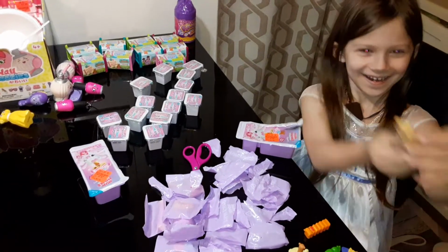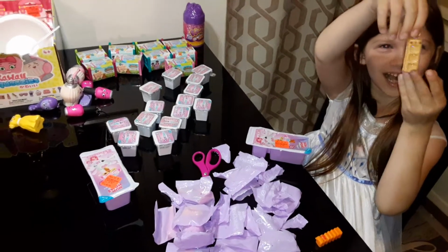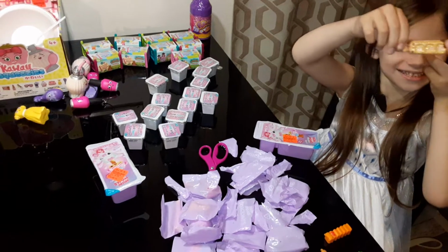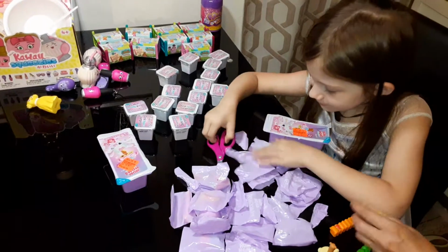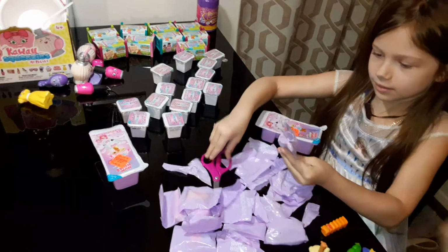Smells really good. I got a rare. You did? Ooh. That is so cool. Look at that. And it's all glitter. Wow. It's glittery too. Wow, it's so shiny. Look how cute.